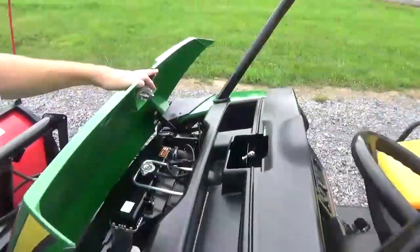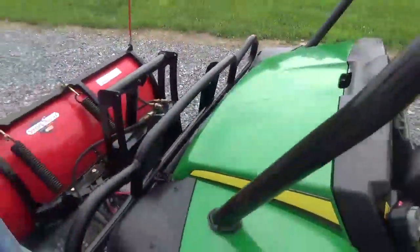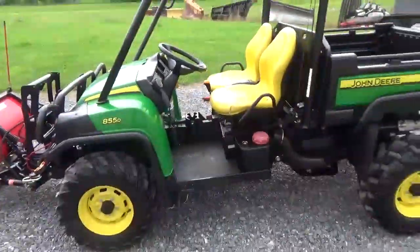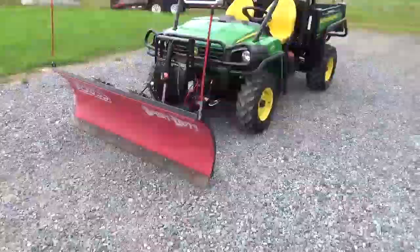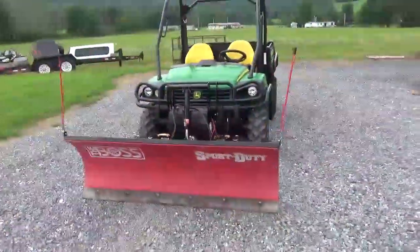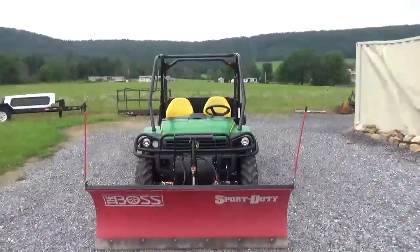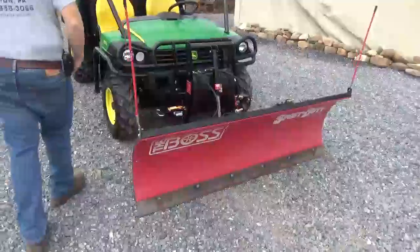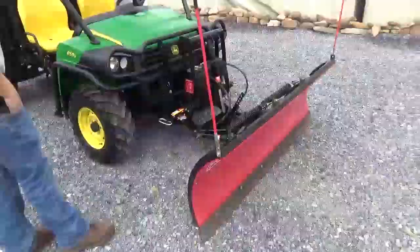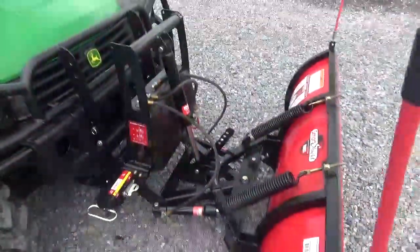Underneath here at the radiator, everything's very clean. All the sheet metal and plastic is nice. Nothing's broke or busted. This has a Smart Shield poly plow, which is what's called their Sport Duty blade, in very good shape. It has power angle, power lift, and is a quick detach blade. Again, I have the same blade on my own personal RTV and I absolutely love it. It has the skid shoe option, pistol grip control, trip springs, and it's fully power angle.